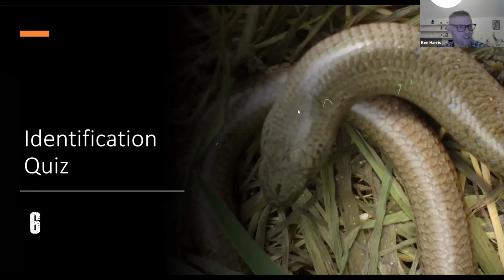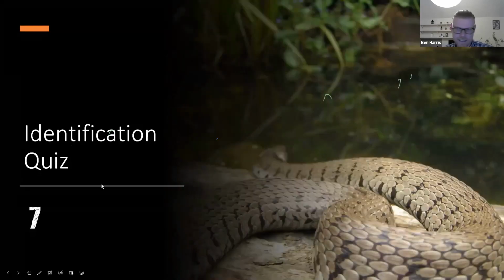Great stuff. Most of you got slow worm, top notch, and it is a male. So some of you may have seen a few blue flecks here, which gives it away as a male, but it really highlights how variable males are as to whether they develop a lot of it, very few, or not at all. It is a slow worm, no distinction really between the head and the neck, and the blue flecks give it away as a male. So this is the penultimate one.